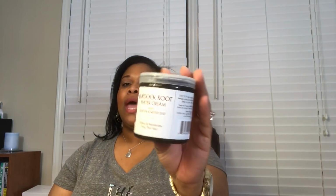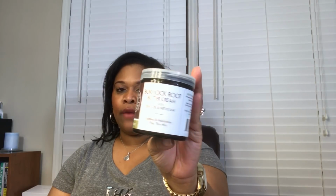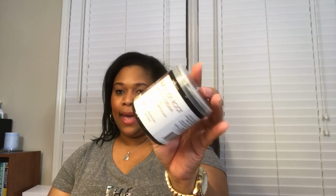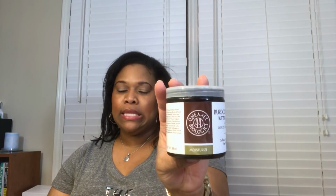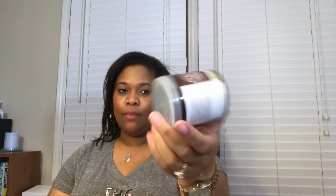The next item is from Kimit Biossance, and it is the hair cream that I've been using. It is called the Burdock Root Butter Cream with olive oil and nettle leaf. I absolutely love this brand and their products. Would I repurchase it again? Heck yes. It is great for natural hair and especially for providing moisture.